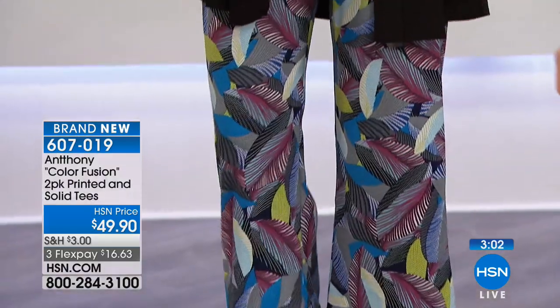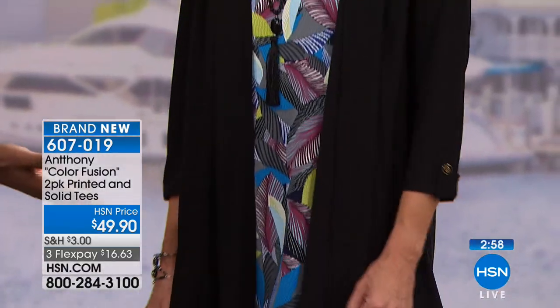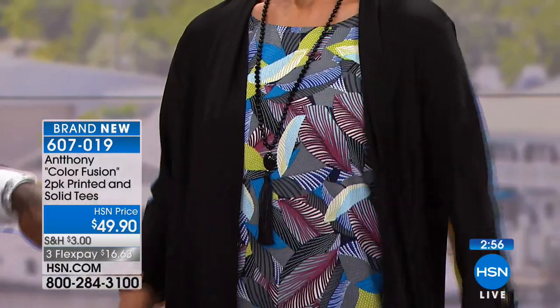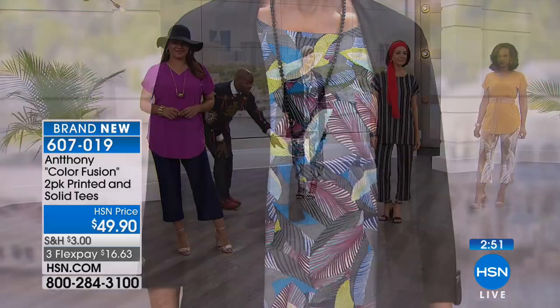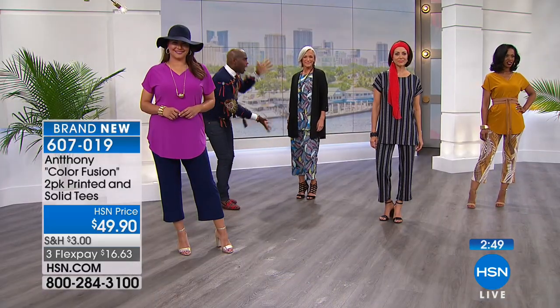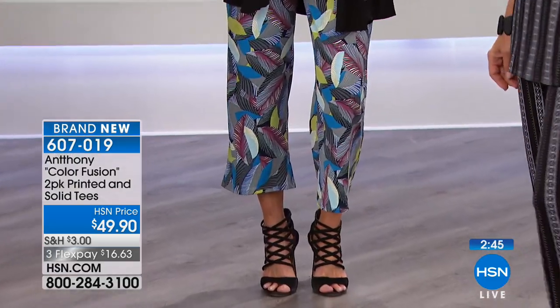Jan said, you know what, I'm not gonna separate from my basic black. So she took our black cardigan, Tamara, she married it back with the printed top from the Carnival two-pack. She put it with the easy crop pant, some gladiator shoes, voila. She's ready for any event. That's how you do it, right there. Presto, change up.